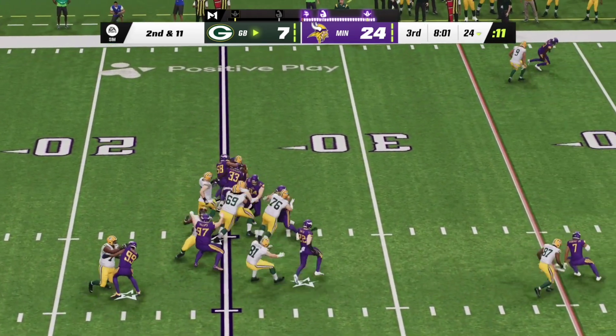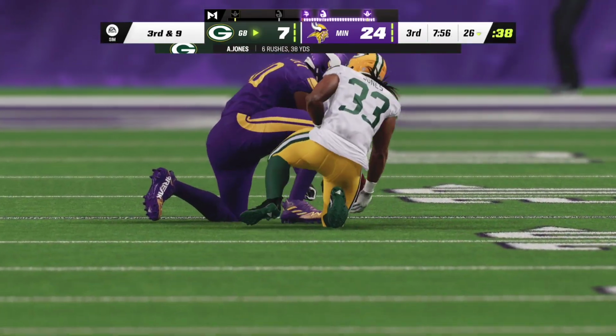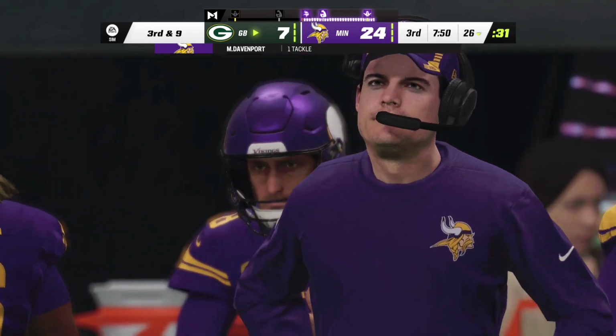Back to the ground, this time with Jones. And he'll be stopped up at the 26 after a gain of only a couple. Not the start to the drive they were looking for. That run doesn't do much at all. No, not at all, and it leaves them with 3rd and long.